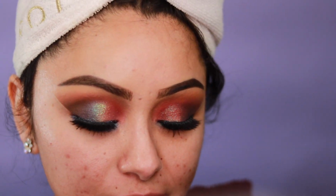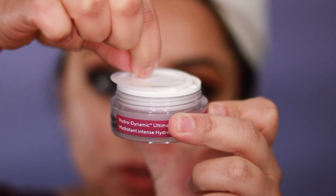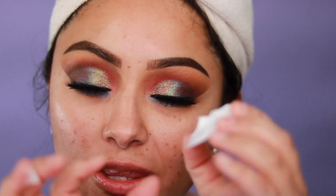Alright, so now I'm going to try this eye cream that we received. I have the Murad Hydrodynamic Ultra Moisture for Eyes. I'm going to see what this is like. So it has this little thing here. I'm going to take this off, and I usually grab product from this here. Like from any eye cream, when it gets stuck on here, I like to use this and then I throw this away because it's just really annoying to have to take this off every time. So I'm just going to apply it right underneath the eye area.